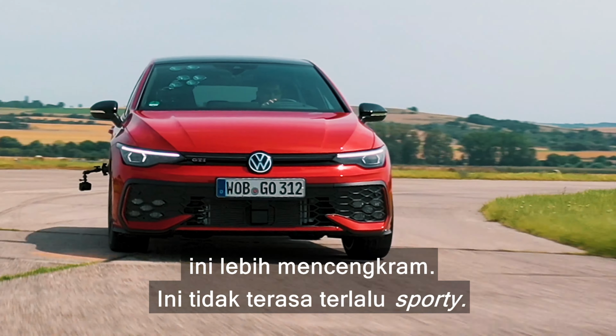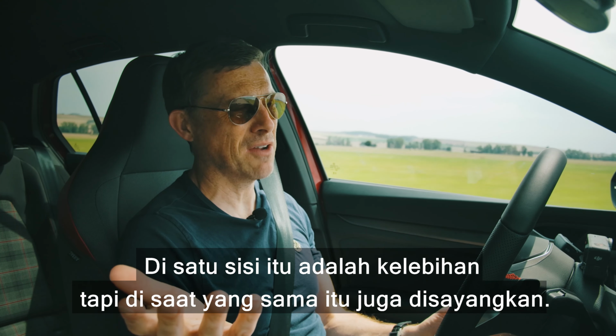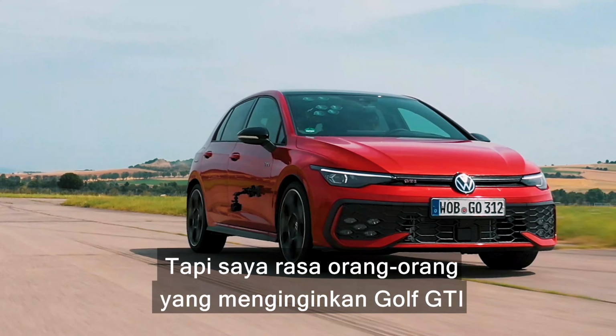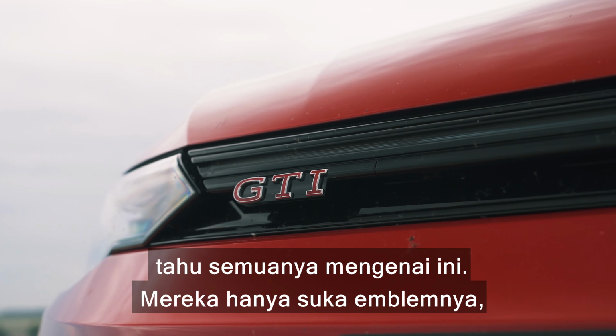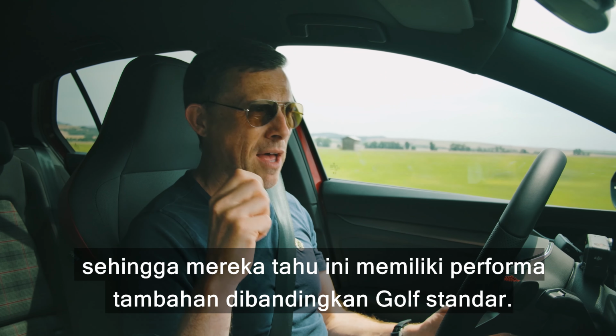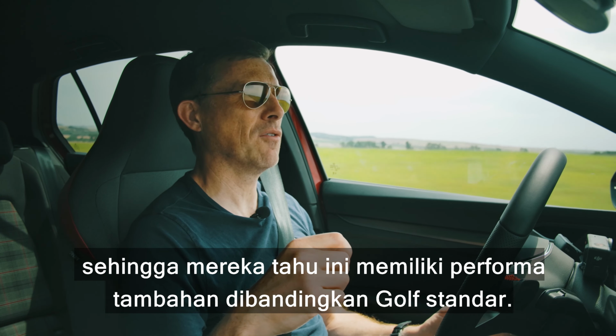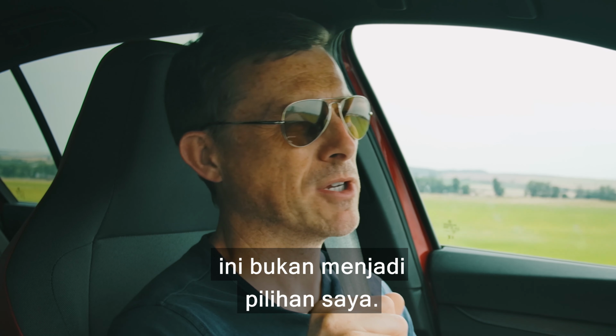But you don't feel like it's really hardcore sporty, which in some ways is a benefit, but at the same time is also a bit of a shame. But I guess the people who want a Golf GTI know all about this, and they just like the badge, they like the look of it, they like the extra sporty elements, and they know that it's got extra performance over a standard Golf. But for me, in terms of hot hatches now, it's not where I'd be shopping.